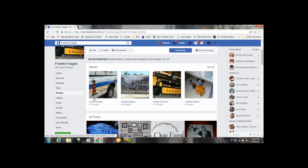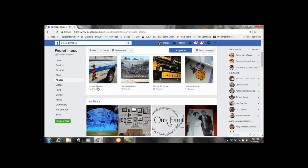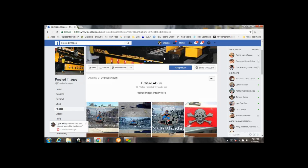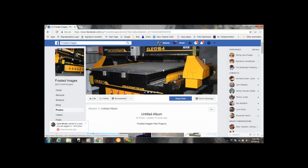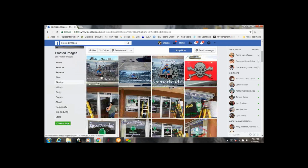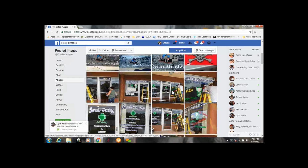So this is our Frosted Images fan page on Facebook. I haven't updated it lately, but I usually put a lot of my projects on here, some of the things that we actually do. This is the main picture of my CNC that I just purchased back in October. But these are some of the items that we have catered to, a lot of bike clubs, such as the banners. I made custom tags. We do the storefronts.